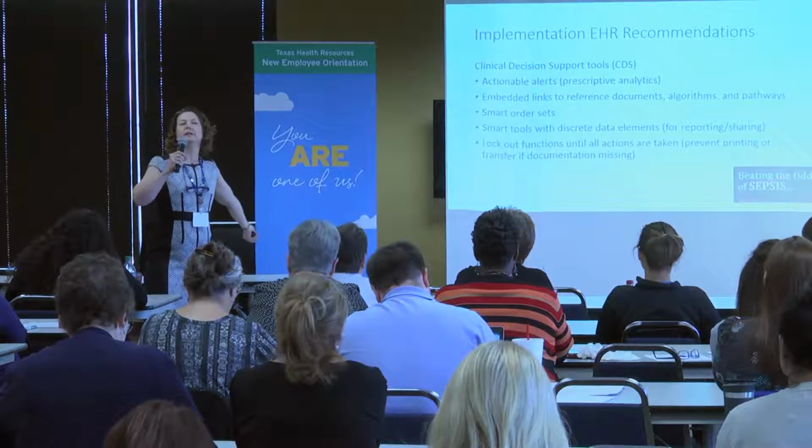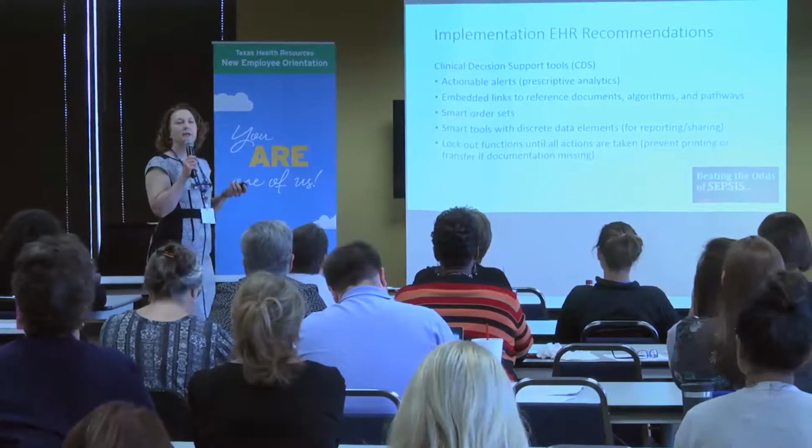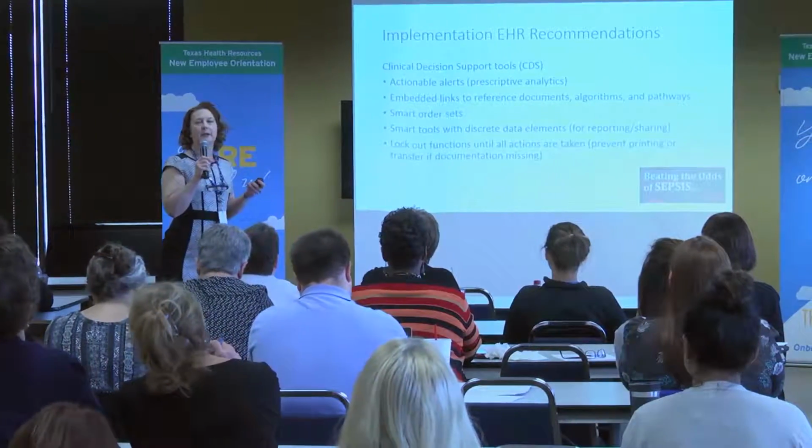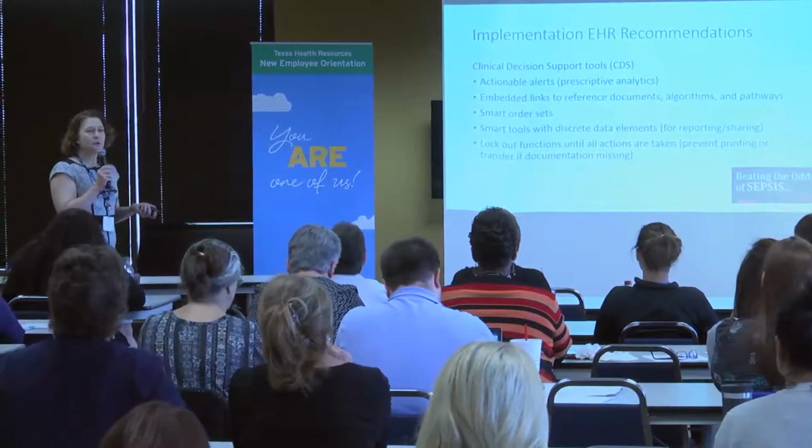We don't want this really long set that you have to scroll through. We want to make it smart so that it tells you what you need to do and it lets you open things up and it keeps you where you need to go. We also want to have what we call smart tools.